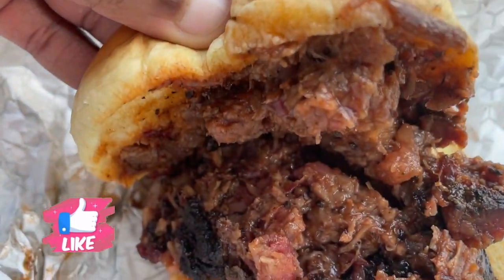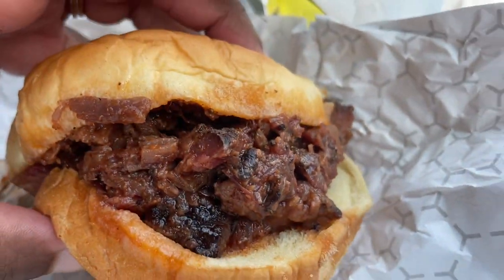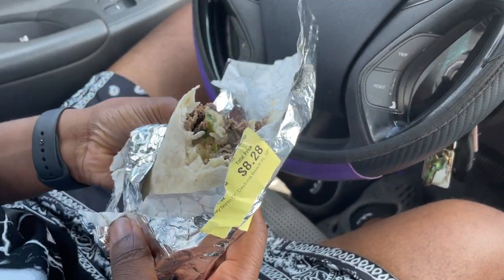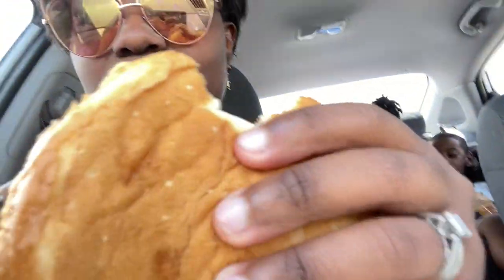So now this is the brisket. That right there. What kind of burrito is that one? Is that the fajita one? No, Philly cheesesteak. Oh, the Philly cheesesteak. One more sandwich. It's very, very good. And then I got some pecans, these candied pecans. They look like this. So good. 10 out of 10. I love Buc-ee's.